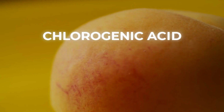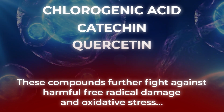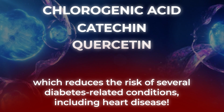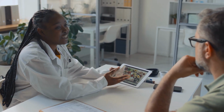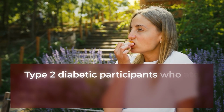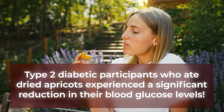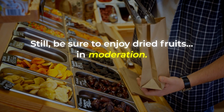In fact, apricots contain the specific flavonoids chlorogenic acid, catechins, and quercetin. These compounds further fight against harmful free radical damage and oxidative stress, which reduces the risk of several diabetes-related conditions, including heart disease. And while nutritionists caution against overdoing your intake of dried fruits, as they have concentrated levels of sugar, a recent study revealed that type 2 diabetic participants who ate dried apricots experienced a significant reduction in their blood glucose levels. Still, be sure to enjoy dried fruits in moderation.